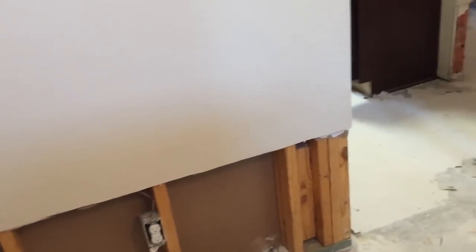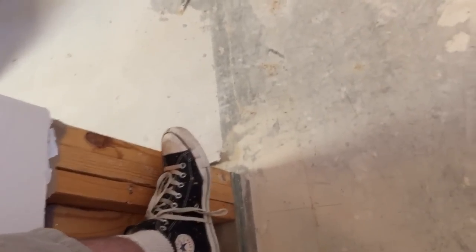It's garbage. And we got about 6 inches of water in here. The water line in our house was up to about right there. So anything below that mark is trash. And in the case of the sheetrock, because it absorbs, 12 inches above that is trash.